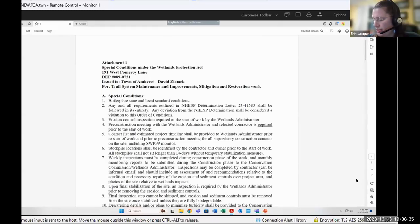Absolutely. So we'll add in a condition on native plantings and a prohibition on erosion control blankets that contain netting, and they're required to be biodegradable if they're used on site. And going forward, we're considering putting that in our general boilerplates. Yep. Great. Thanks, Jason. Go ahead, Bruce.